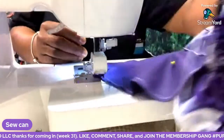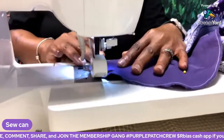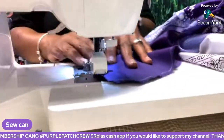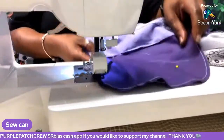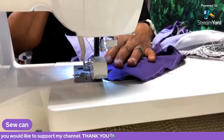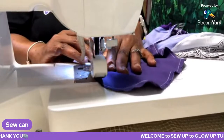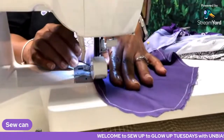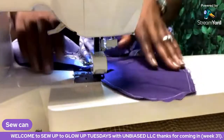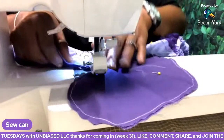When you come to a corner, you just leave your needle down and pivot your fabric. That's why I say if your sewing machine has the needle down position, once your sewing machine stops, you need to use it. Especially for pockets.